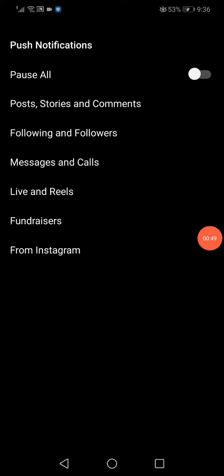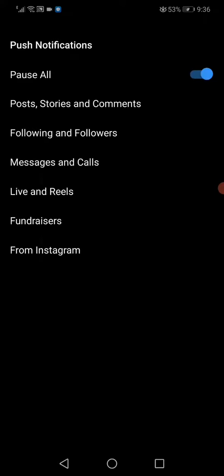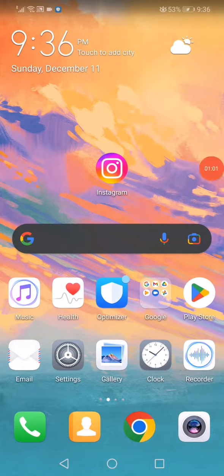Now here on this page, all you have to do is enable this option and then disable it. After that, go back, restart your phone and reopen Instagram.